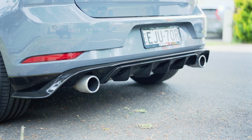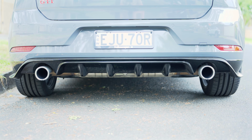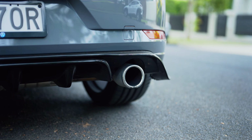And then look down the bottom at the giant rear diffuser. It is exclusive to the TCR, and for me, it just makes the back look incredible. Of course, the TCR has dual real exhaust tips, and the TCR does get a free-flowing exhaust, and they sound awesome. Take a listen.